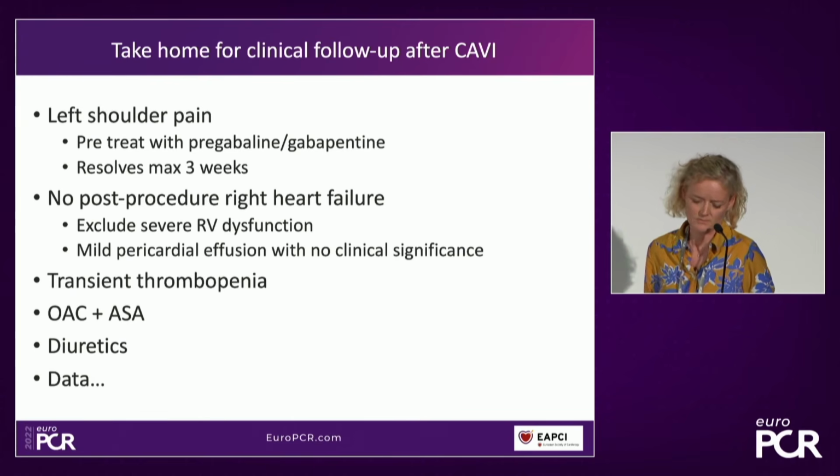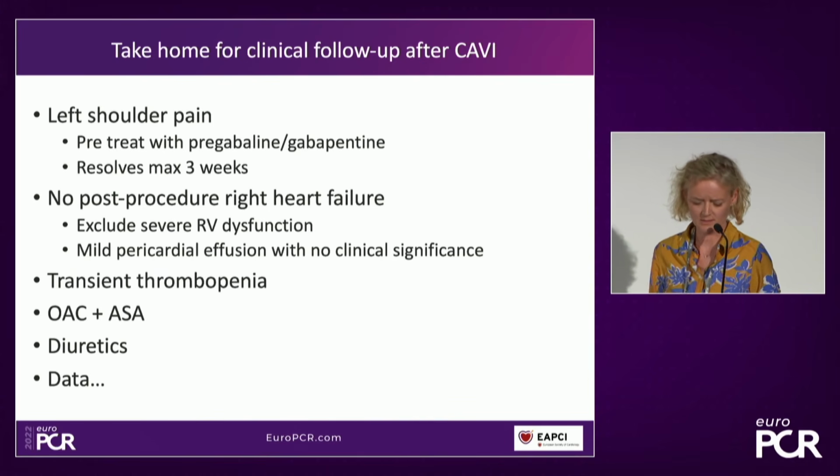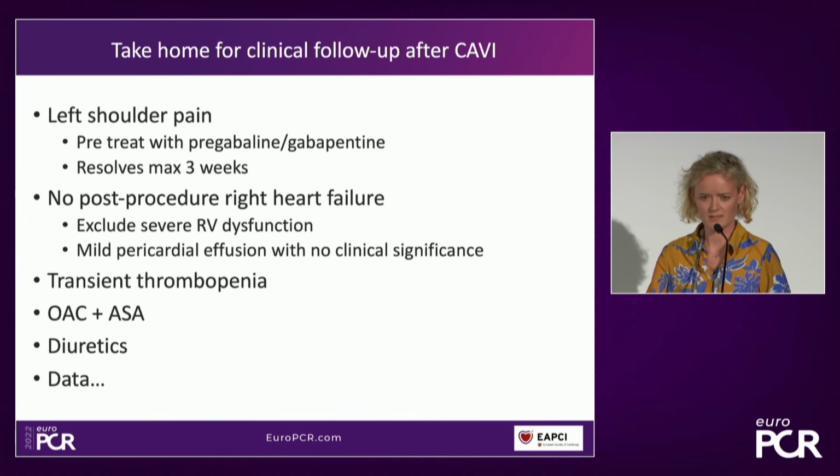and this is also important, that we choose our patients wisely. The transient thrombopenia has been described before, but is benign, and there were no bleeding events in our patients. All of the patients were treated on anticoagulation and aspirin for at least 3 months, and the patients were discharged on their diuretics, but it seems that we can actively taper them down after a few months.